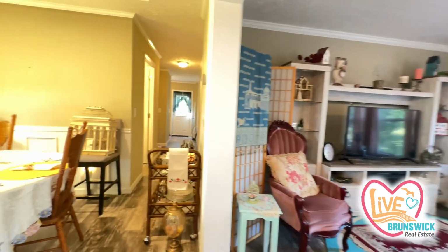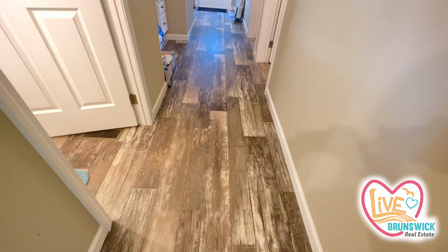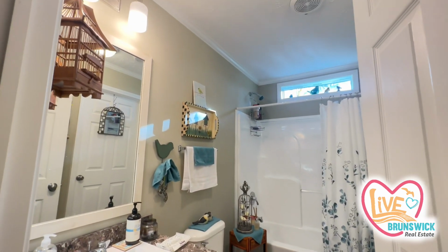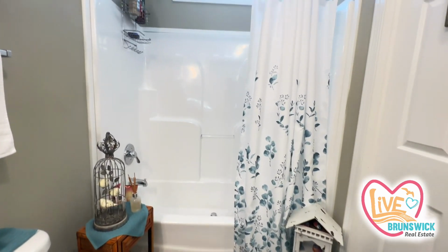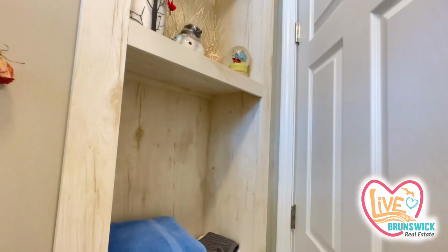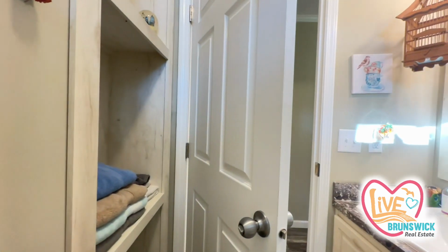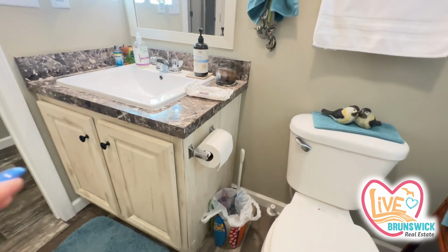Okay. If we go down this hallway, get a good look at these floors. Really pretty. You've got a guest bath over to the left here. Nice storage behind the door for linens or decoration. And this, I believe, goes into the laundry area, which is blocked, but that goes to the laundry area, which is nice. Very nice features. The sink vanity is a little bit lower.